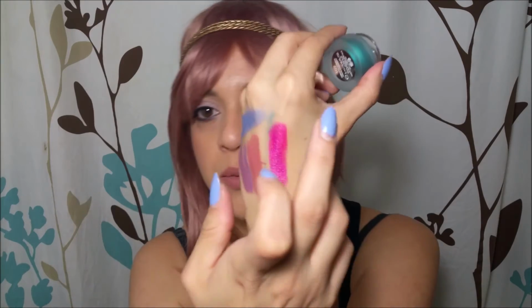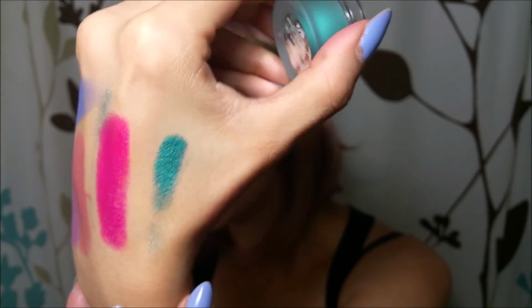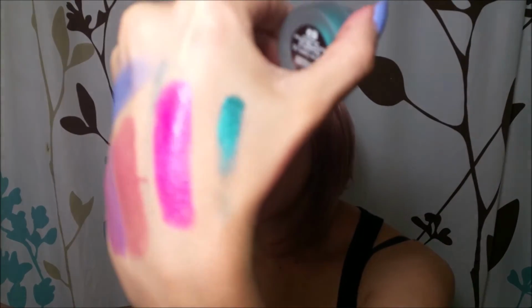And these are not easy to take off. You just can't use water. You have to use a good makeup remover. They don't come off very well. So let me just try to see that we can see it live swatched. Like, there you go. How pretty is that?